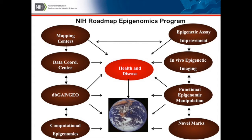So the NIH Epigenomics Roadmap Program is really a comprehensive program, a common fund program that has a lot of different complementary components. It's really trying to accelerate the understanding of epigenomics in human health and disease through a lot of different new research tools, data sets, and infrastructure.